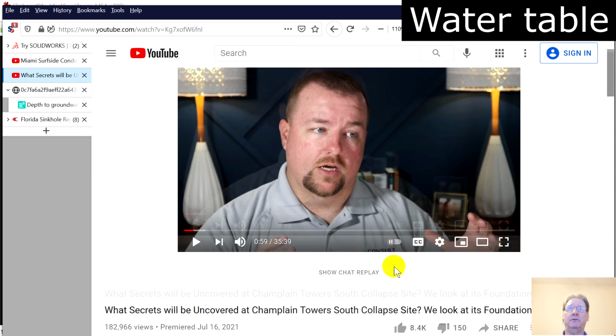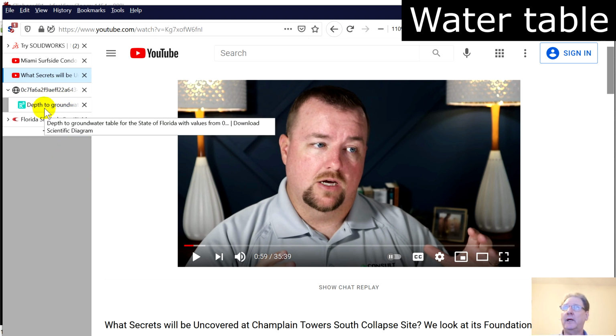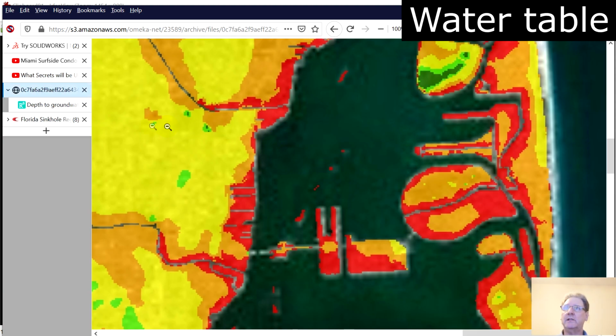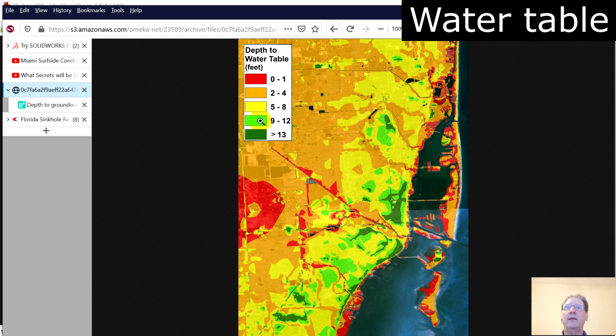What secrets will be uncovered? This is Josh Porter, real structural engineer, unlike me. And Josh is saying the water table was above the floor of the garage. And I'm like, well, I can help, justify or prove that, even though it might challenge my hypothesis. Hey, we're all trying to help, right? So I found this one, and it says, like I say, the condo's right here, probably on this yellow. That's 5 to 8 feet down, which is still above the floor deck, right? Which would explain why the pumps are failing.